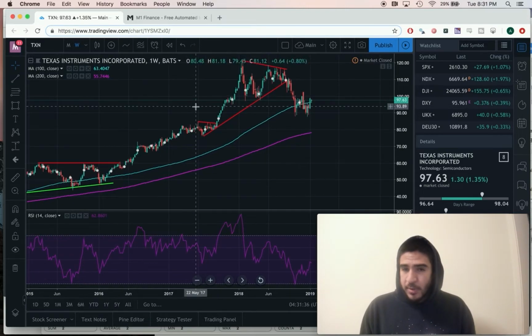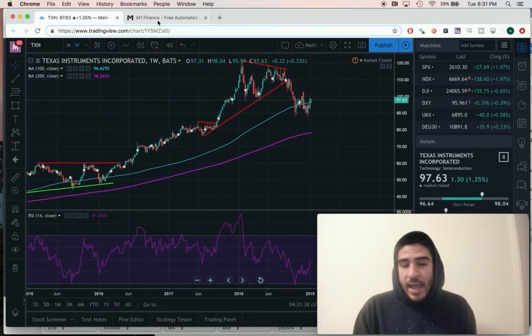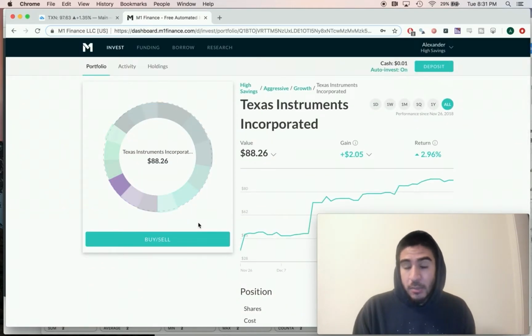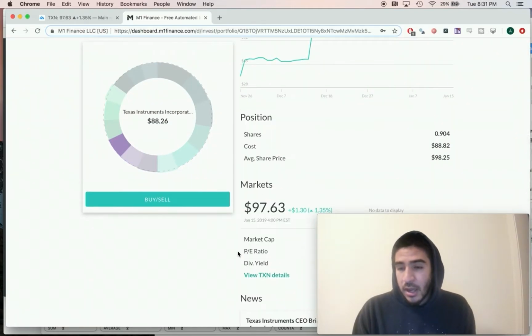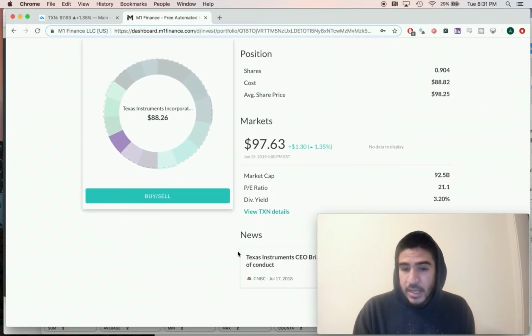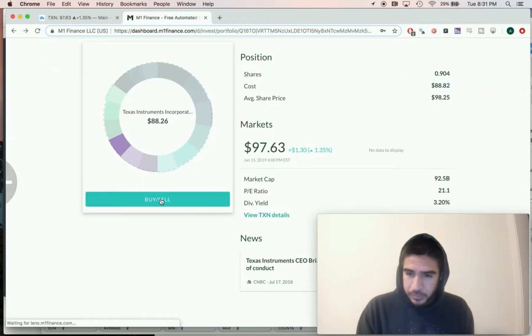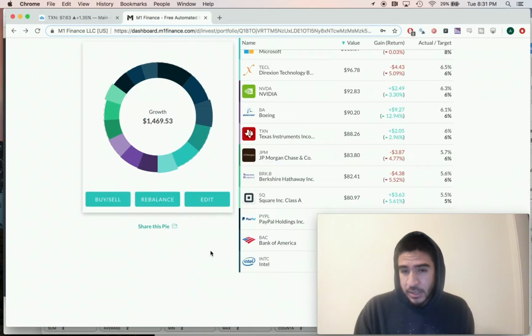However, from a long-term perspective, Texas still looks pretty strong. And what I love about Texas is it's almost like a blue chip technology stock. Texas Instruments currently pays a 3.2% dividend yield, which is quite massive, and it's rare that you find that with a tech stock.